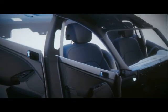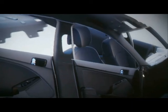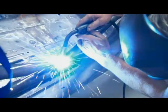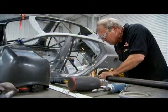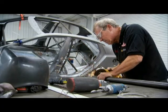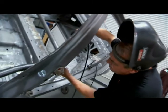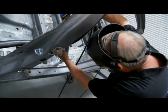After the car is stripped down and analyzed, the structure is reinforced, starting with the roll cage. An integral part of the chassis itself, we seam weld the chassis and weld a roll cage into it, which offers stiffness, rigidity to the chassis. It helps support a lot of the suspension loads that we're putting into it, and it's also a safety device for the driver.